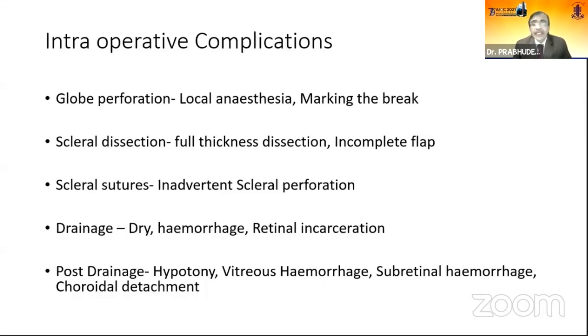Scleral dissection can lead to problems. I have shown you just one of the slides. The sutures, if you're doing an explant technique, you have to be careful. Drainage can sometimes be dry, so you may have to select another site. Sometimes if the fluid is moving, you have to do multiple drainage sites. It can lead to hemorrhage, and it can lead to retinal incarceration. If the incarceration occurs in your buckle dissection itself, you can always get covered with the buckle itself. If it occurs in other sites, you will probably have to support it with a fresh buckle. Post drainage, there can also be hypotony, vitreous hemorrhage, and subretinal hemorrhage. You have to take care of that as soon as you do the surgery.